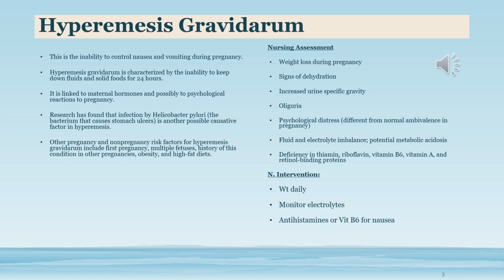So that happens as well. So you really have to kind of decide, is this really a nausea vomiting kind of thing, or are they spitting? That's two different things. So our assessment is going to be, we're going to look at what kind of weight loss has this person had. Are they dehydrated? What does their urine look like? Or are they not putting out any urine?